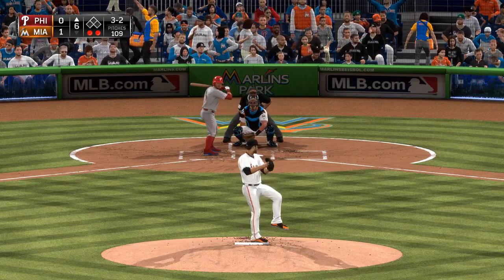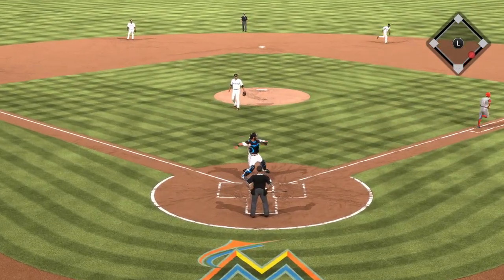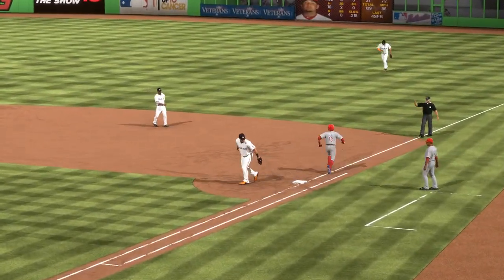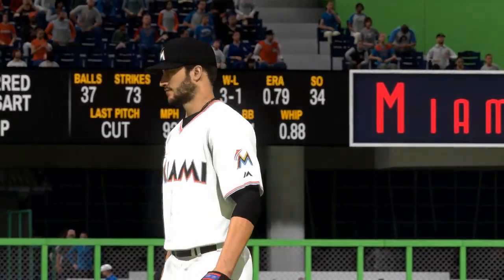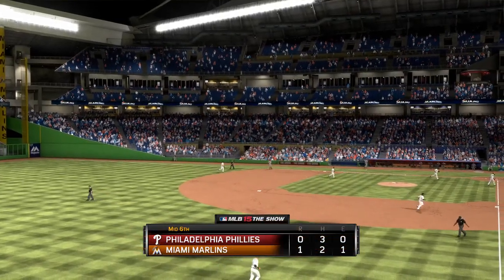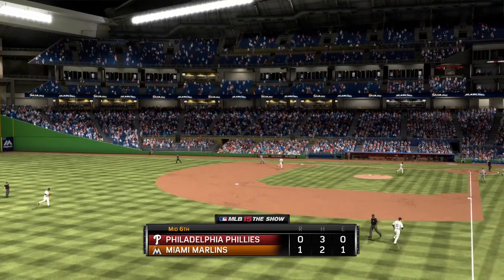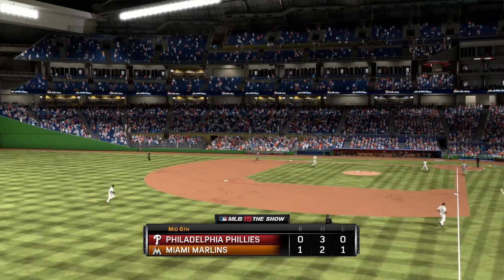Now the 3-2 pitch. And I believe they'll say he broke the plane, as yes he did. It's ruled a strike. And the throw is in time. It's a strikeout, and the play at first goes 2-3 for good measure as the inning is over. 3 up, 3 down for Philadelphia. They're on the short end of a 1-0 score.